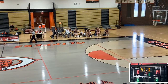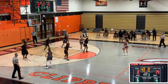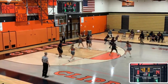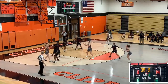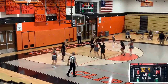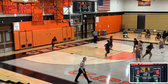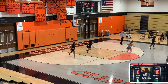Chester now goes back to a 2-3 zone. Let's see if Penncrest can hit from the outside. They have not shown they can. They swing the ball, number 10. Wings it back to Kirshy. Kirshy looks to dribble, sets it back up to Huggins. Huggins to number 25, Addison Bernhardt. Her second basket of the game, 16-8.